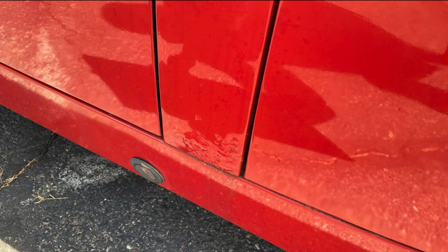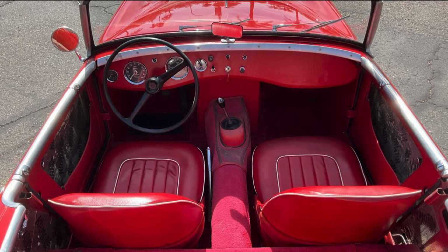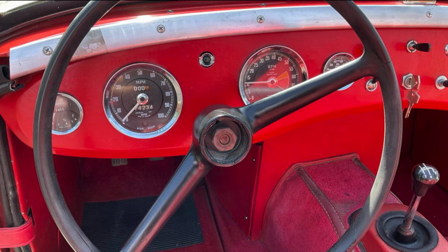See a little bit of something going on with the paint, or maybe underneath the paint here, trunk area. But I mean, look at this interior. Just simple, basic sports car. And what's interesting too about these cars is I feel like a lot of American cars came standard with 3-speed transmissions, but most of these British sports cars came with 4-speed transmissions as standard. Maybe it's because the engines are so small, but it sure does make it a lot more fun to drive.